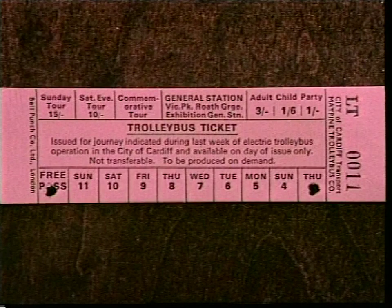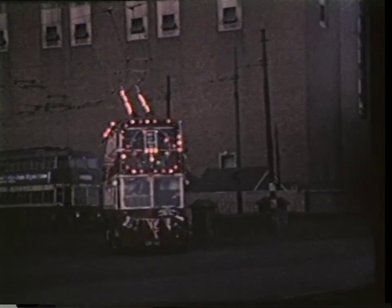Special tickets were available covering the events of the final week. And another souvenir ticket was issued on the Friday and Saturday when a limited public service was offered between Havelock Street and Victoria Park.